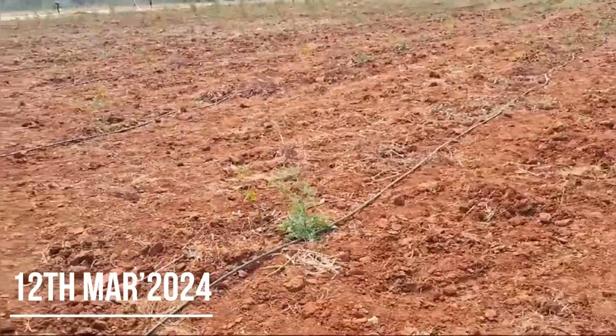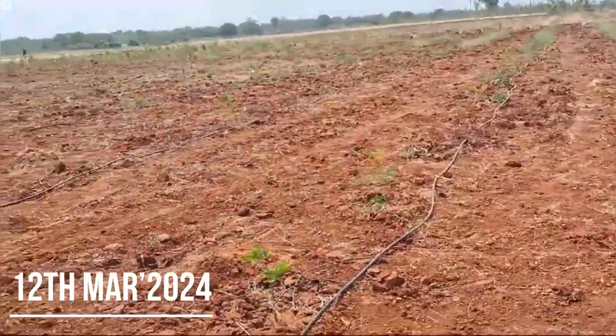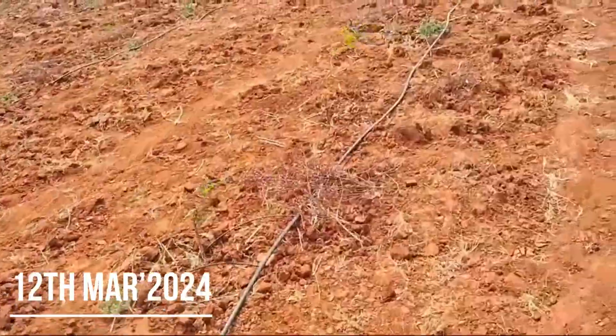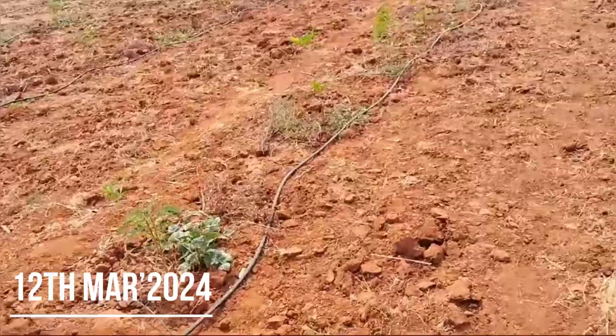This is plot number 29, owned by Mr. Baswaraj. So these are the plants growing on your plot. So basically right now the activity going on in your plot is replacement of mulch.